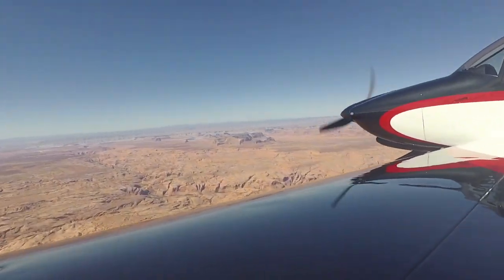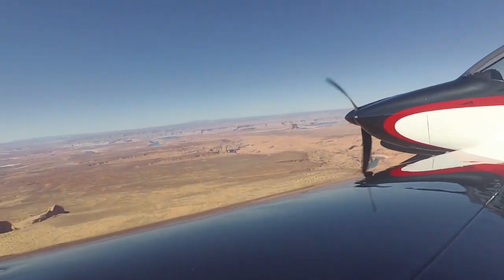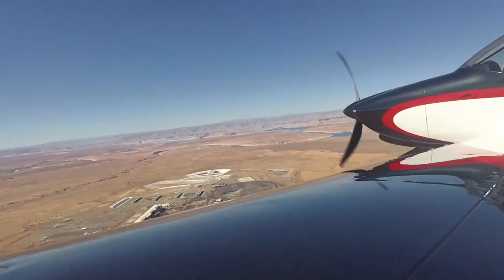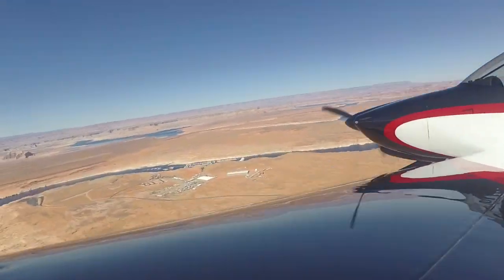All in all, it was a really good day. The plane performed exceptionally well. The sights were beautiful. The air was cool and smooth, and the winds were calm. It's just hard to beat a day like today for flying.